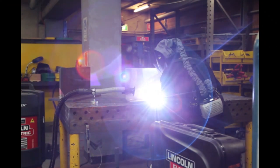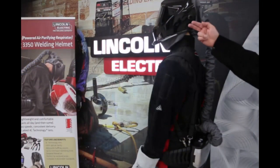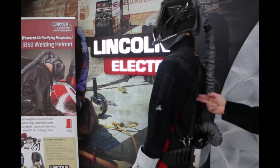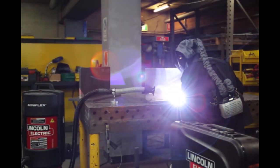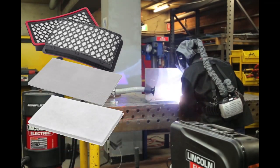We are very excited to present the Viking PAPR 4C helmet. PAPR stands for Powered Air Purifying Respirator. The PAPR is a Viking 3350 4C helmet with hose and belt mounted blower system. The blower system takes environmental air through a HEPA filter, spark screen and pre-filter, which brings filtered air into the breathing zone of the helmet.